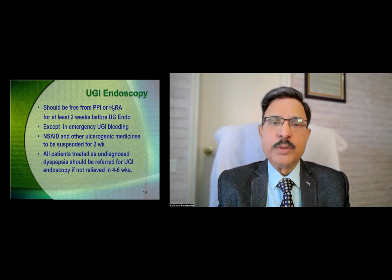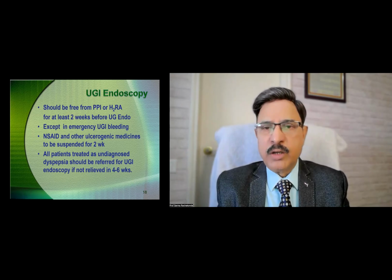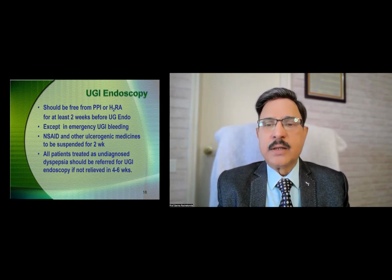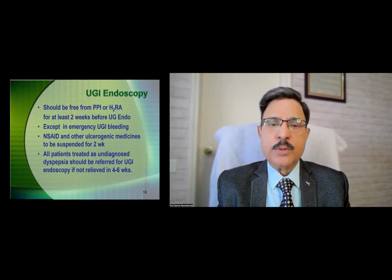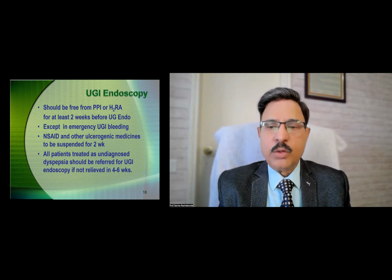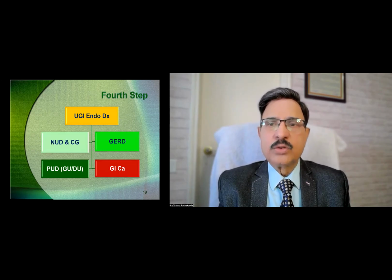Upper GI endoscopy, at least 2 weeks you stop PPIs, routine endoscopy, I'm saying, not emergency endoscopy. You stop PPIs for 2 weeks or H2RAs and then do the endoscopy, except in emergency and upper GI bleeding. NSAIDs and other ulcerogenic medications should be suspended for 2 weeks before doing the endoscopy. All patients treated as undiagnosed dyspepsia should be referred to upper GI endoscopy if there is no relief at the end of 4 to 6 weeks.